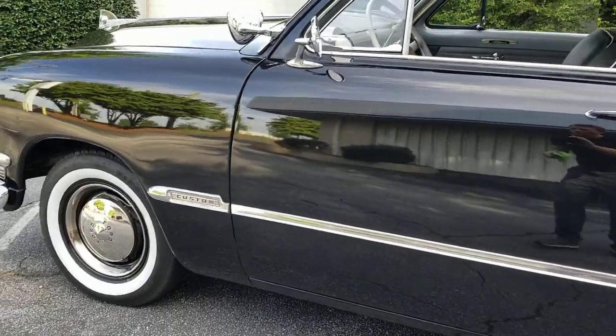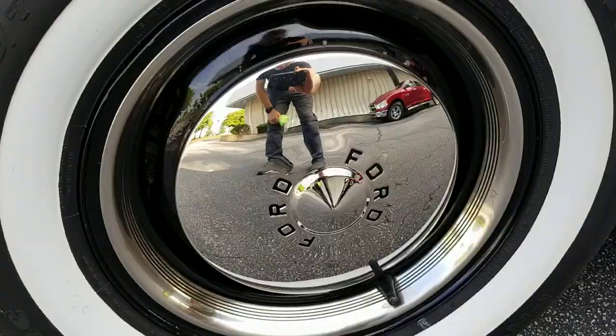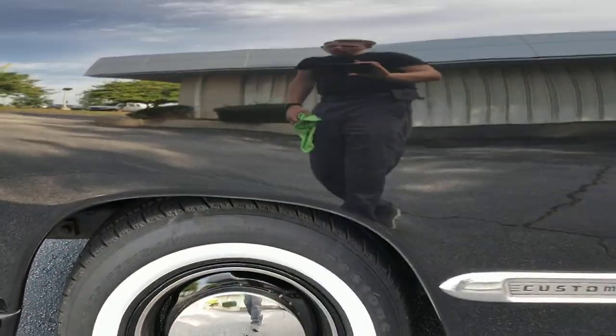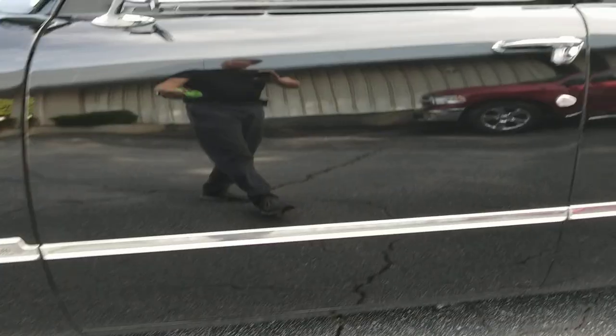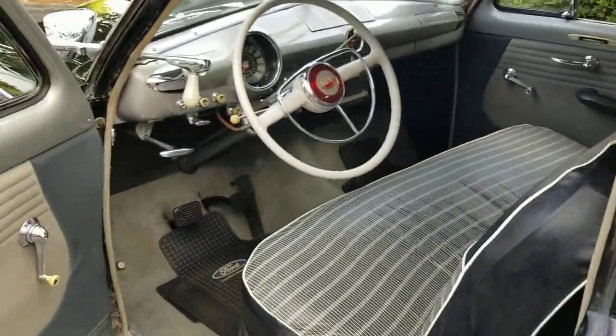It does have 4 matching hubcaps that are new, as well as new stainless trim rings. Tires have got plenty of tread on them. They're 205 75 15s. All the side moldings are really nice on it too. Let's open the doors up here.